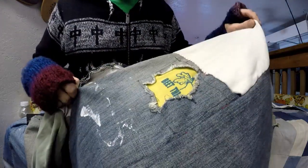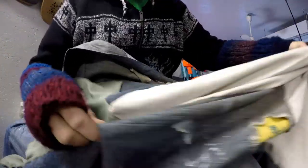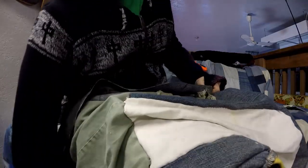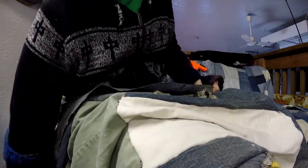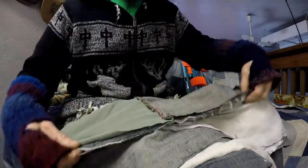Today we're picking up where we left off last time, working on my blanket project. We're getting down to, I think, the last layer for width. We might have the width of our blanket. And so yeah, today we're patching in a piece. I've already done my pinning and my trimming.